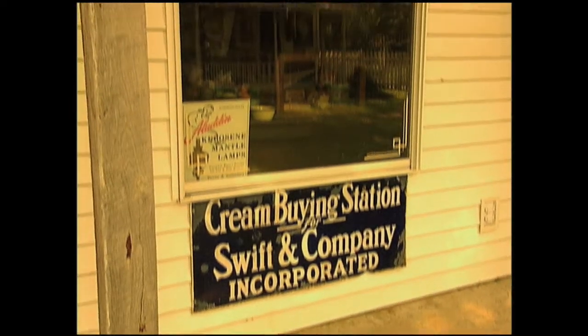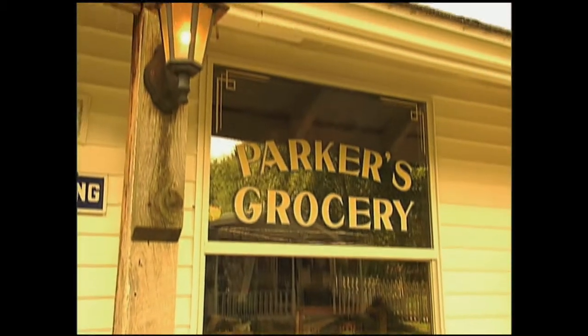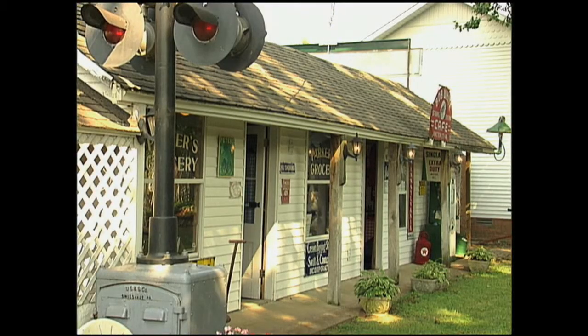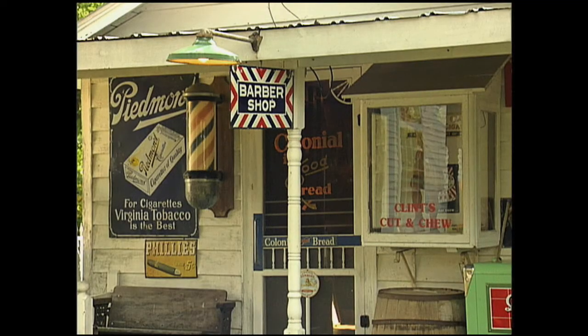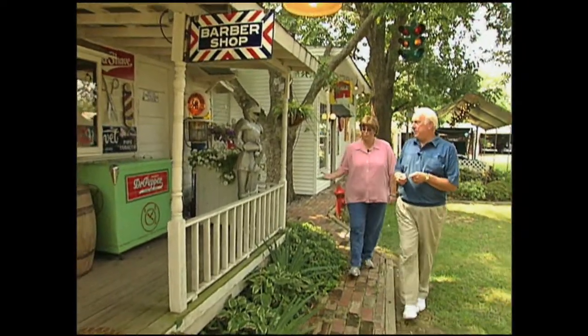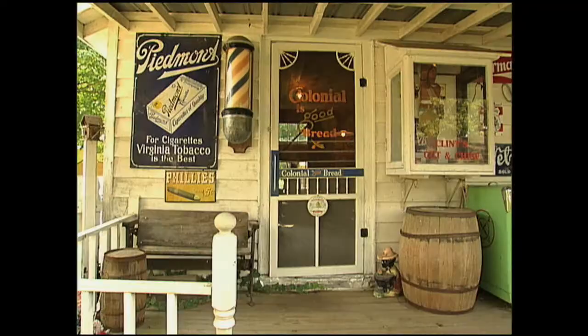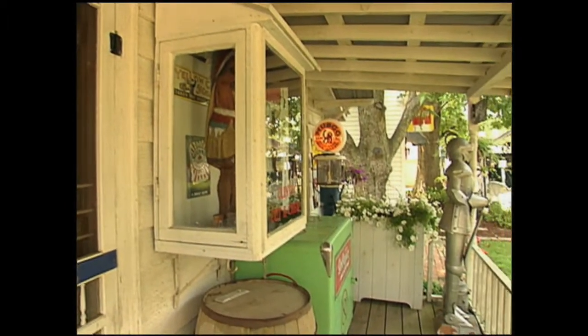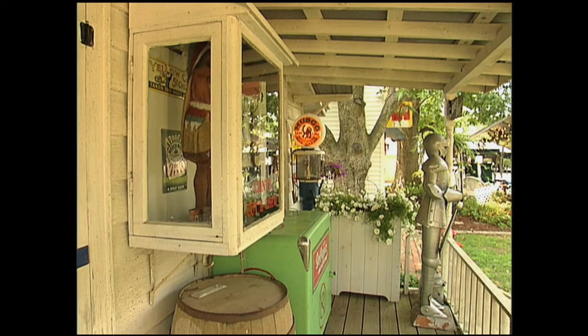There are two parts of Our Backyard Town, and they display two very distinct eras. The 50s on one side of the street, the 20s on the other. And what do we see here? Well, this used to be Mike's grandmother and granddaddy's smokehouse, and we've turned it into a man's place. We call it Clint's Cut and Chew, and the cut is for the barbershop and the chew is for the tobacco store. This building was on site? Yes, sir. Right where it stands right now?